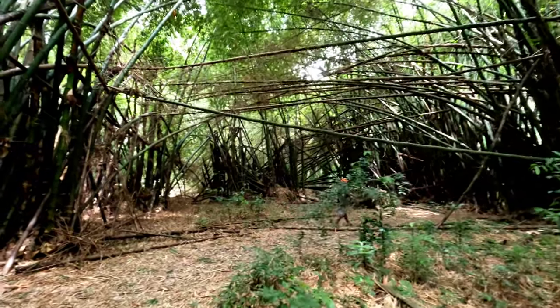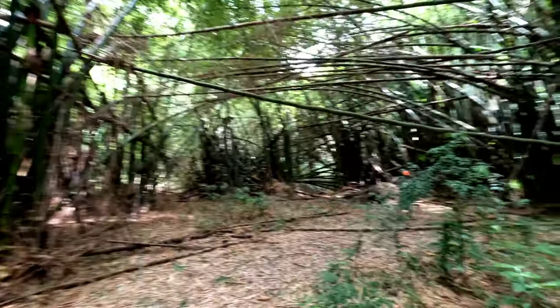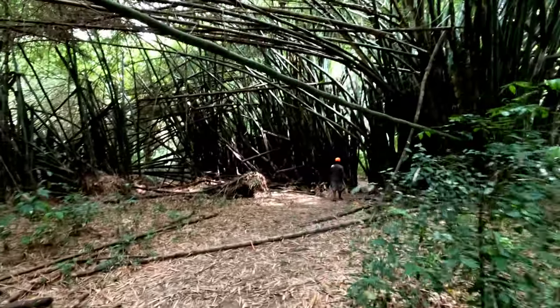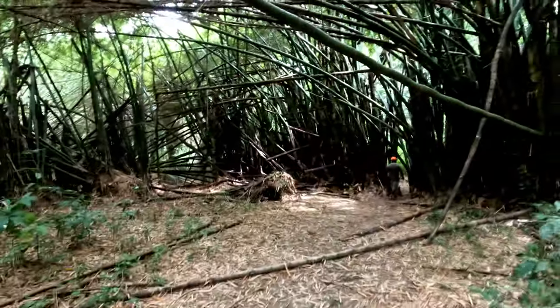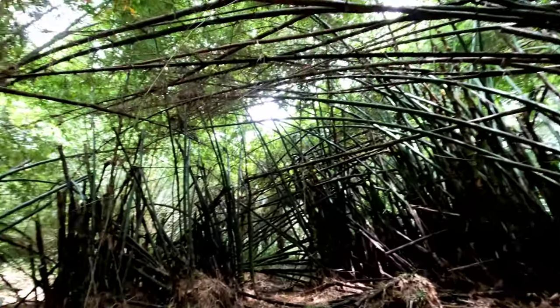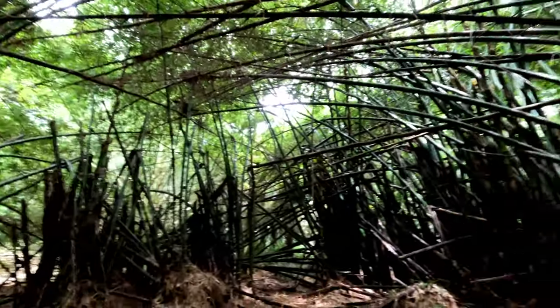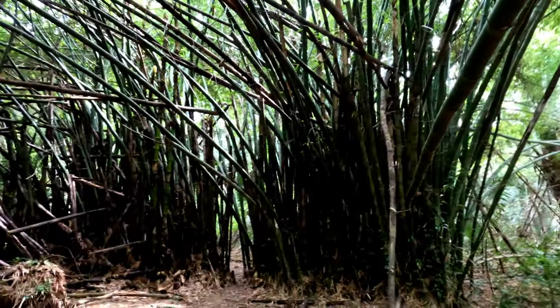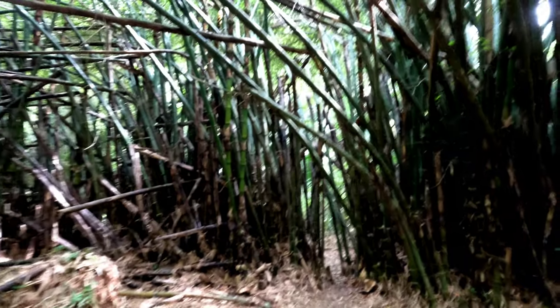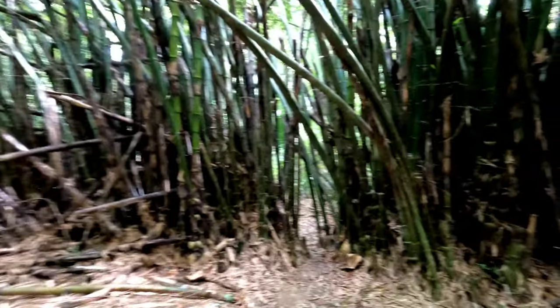So in 2001, they had a really terrible hurricane. It was completely wiped out. All these forests, there was nothing here for 20 years. Look how cool. And it becomes like this canopy because the leaves are so thick. It becomes like a dome.